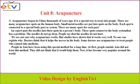People in Asia have been using this special method for a long time. At first, people outside Asia did not trust this method. They did not think that it would help them. Now, it has become very popular around the world.